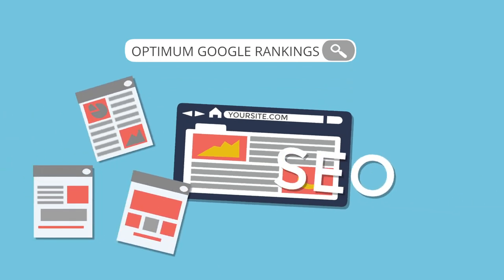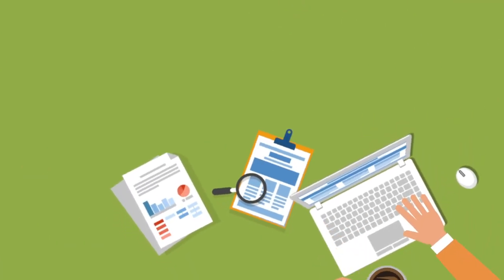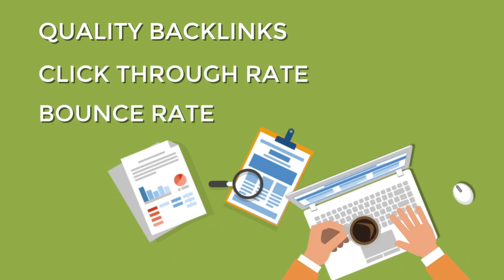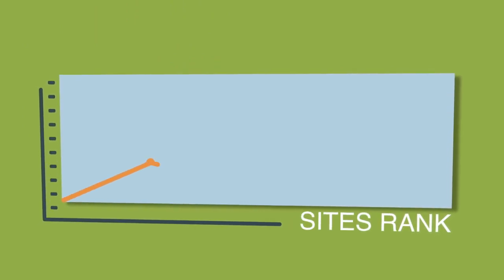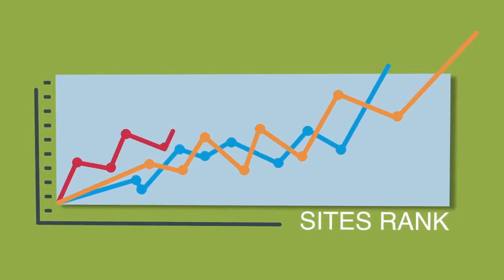Although on-site SEO is crucial, industry experts agree that today's top ranking factors are quality backlinks, click-through rate, and bounce rate. But to influence these traffic and engagement metrics and increase your site's rank, you need more Google keyword search visits, more total site visits, more page views, longer site visits.